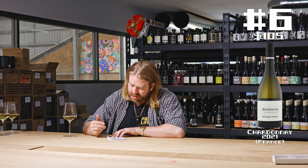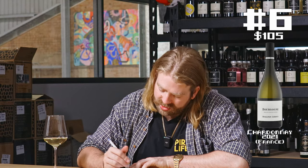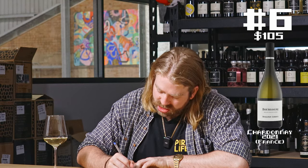But it is giving this rock melon honeydew thing, but then it's just ruined by the amount of acidity. Unfortunately, it can't be Aussie. God, it's probably not gonna be another Argentinian or South African. Let's call it French. Time that the French stepped in. Middle of the road, crowd pleaser.